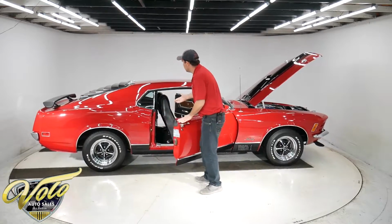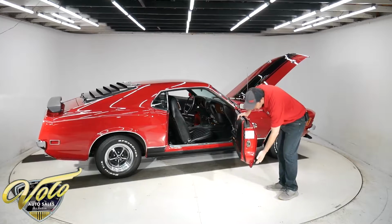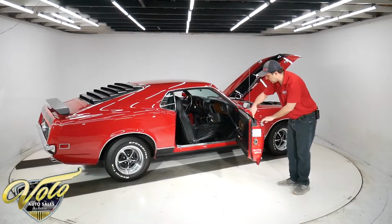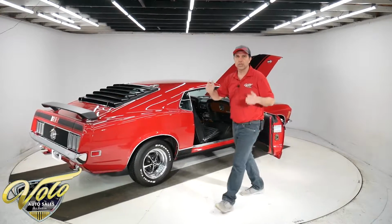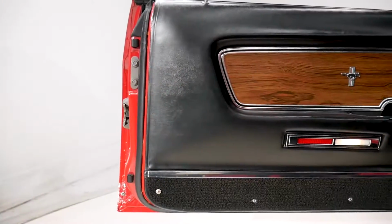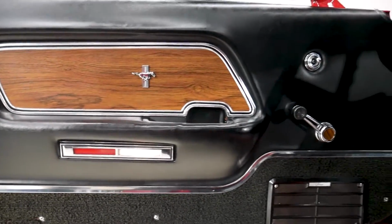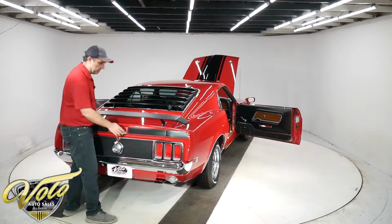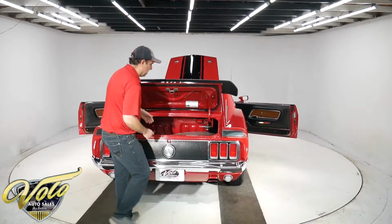Got all the seat belts. They're in real nice shape. Door jambs are beautiful. The weather strips are nice. The window seals, the door handles. I mean, again, this car is really, really nice. I would own this car myself. Someone said, here's $1,000, make the car better. I honestly wouldn't know what to spend $1,000 on because it's nice everywhere.